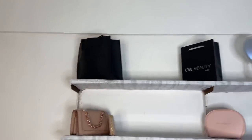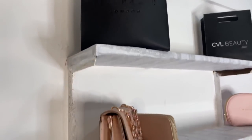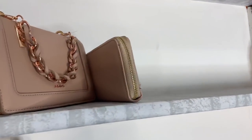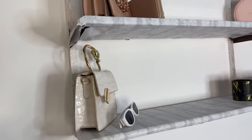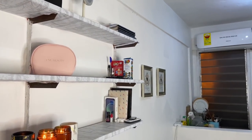To be very honest, I did not know exactly what I wanted to do to this shelf when I was decorating it. So I just decided to put my bags on it because I felt that was the easiest thing I could think of. I put just my favorite bags on the shelves, as you can see, and I feel like it worked out quite well.